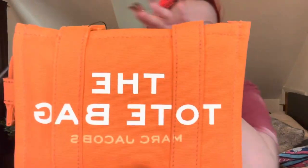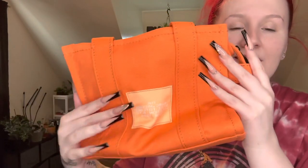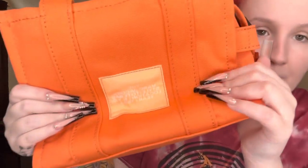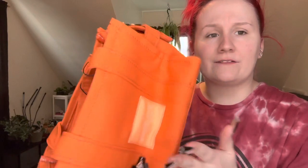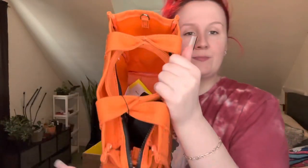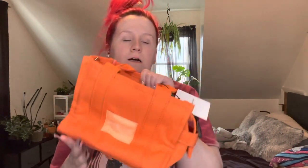But just to get into the details, I hate how the Marc Jacobs bags come smushed. And when you get them from Marc Jacobs, they come smushed too. If you go watch my video on the denim bag, the one that I just showed you, you'll see it came literally flattened. But here's the back of it. You got the little tag thing. The zipper is black and this is black. The handle, and I don't really know how I feel about that. I kind of wish it was the same color, but maybe that's just me. Let me know what y'all think.